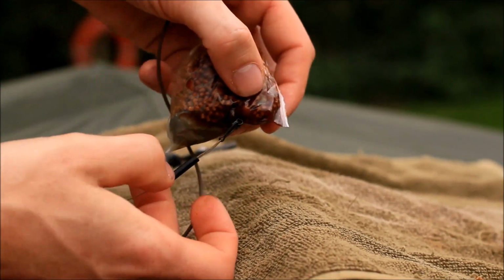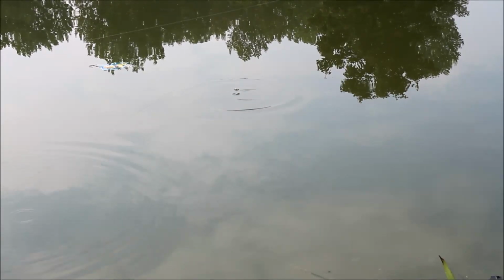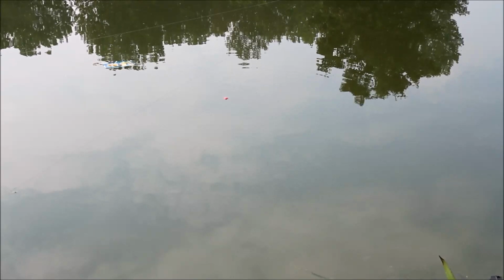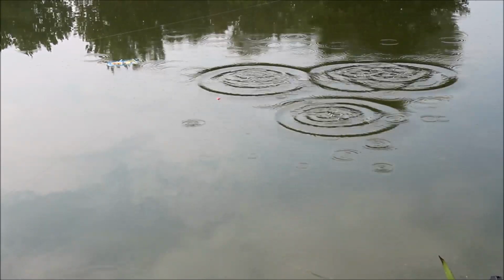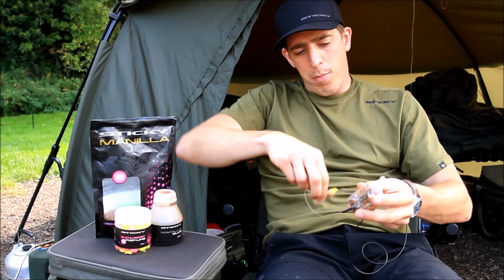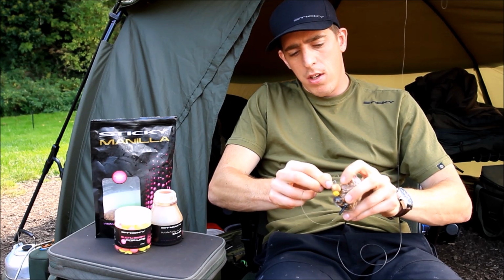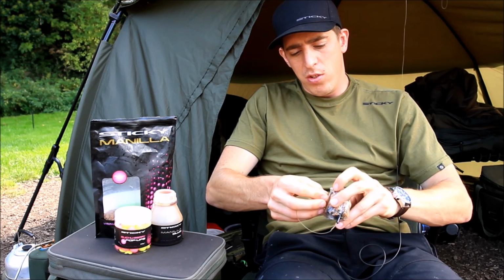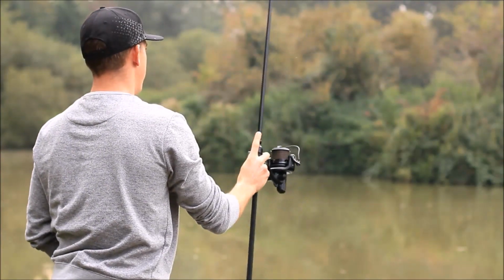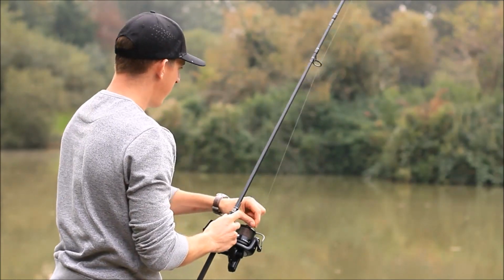Before I cast it out, I'm also putting in a high-vis pink pop-up. The reason for this is when a bag melts, that pop-up's going to come to the top, and that's going to give me a really good marker to flick out a few boilies, just to sprinkle over the top. When she's ready to go, I'm going to finally put a good helping of glug into the bag, and clip that hook through the side of the bag, and then she's ready to go. It's all clipped up at the right distance, and hopefully it'll get me another fish.